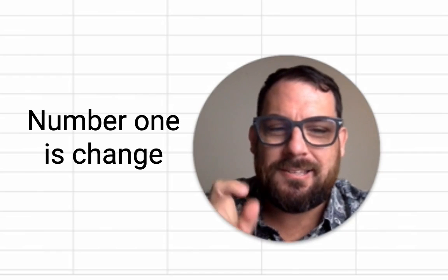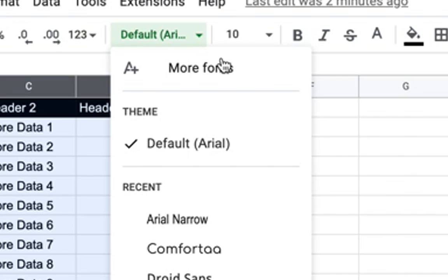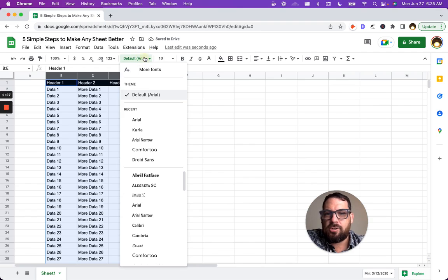Number 1 is change your font from Arial to Karla. If you don't have it in your fonts, just go to More Fonts. You can type it in K-A-R-L-A, click on Karla, say OK, and then go back up to your fonts. You have default, now you have Karla.